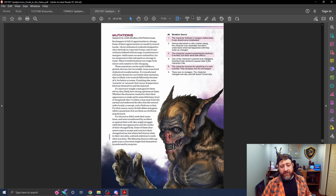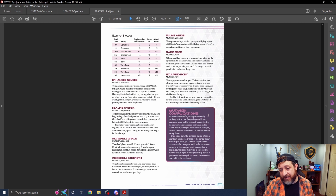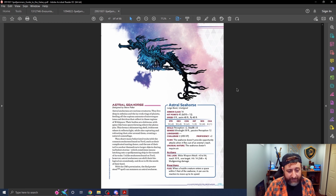In a similar fashion, we also have mutations, which can be caused from a variety of different options that can do things just like aesthetically changing the way things are, giving yourself chameleon-style skin. Wings. Rapid pace: when you dash, your movement doesn't provoke attacks of opportunity until the end of the turn. And in addition, you can dash as a bonus action once per short or long rest.